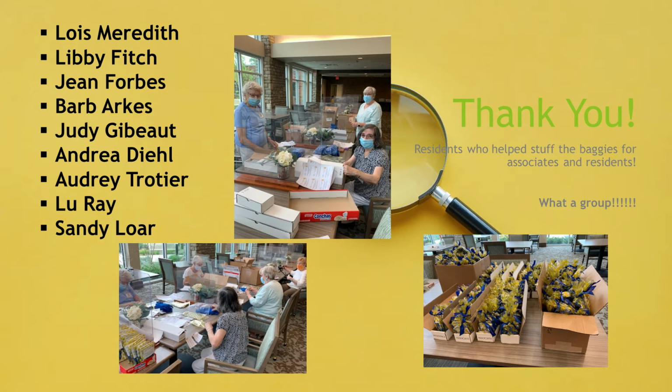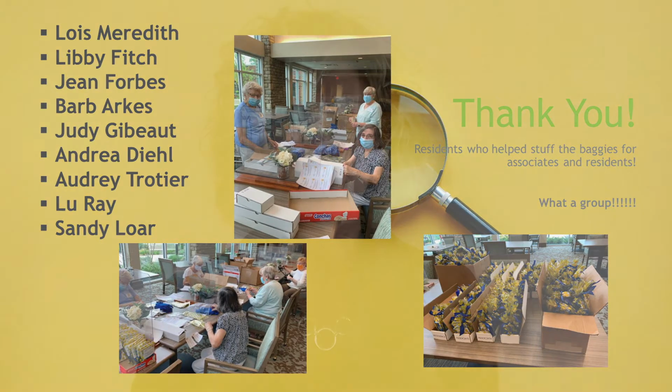And lastly, we want to say a special thank you to the ladies listed here on the slide for helping stuff the bags for our top workplace event. That was for associates and residents, where you got your mask, your no-touch tool, and your new name badge. So thank you, ladies, for all of your help.